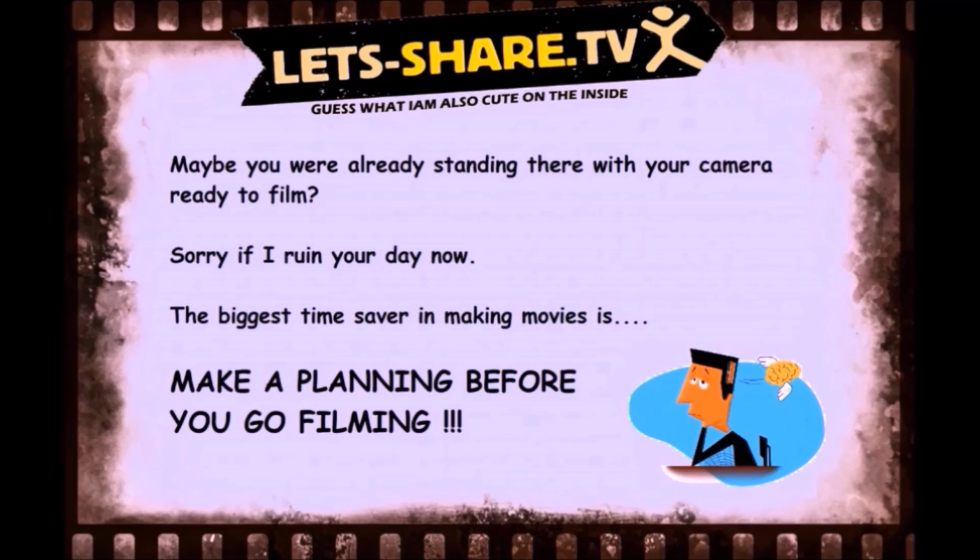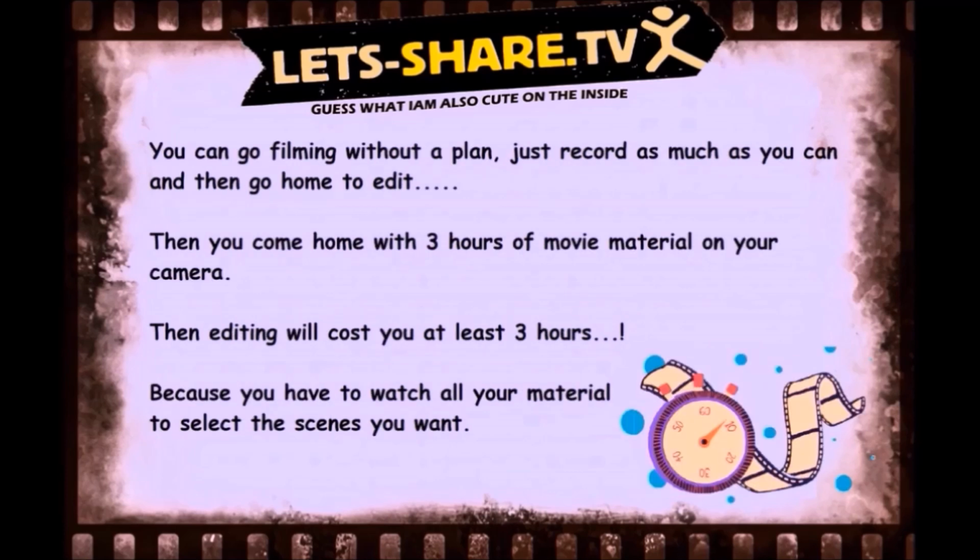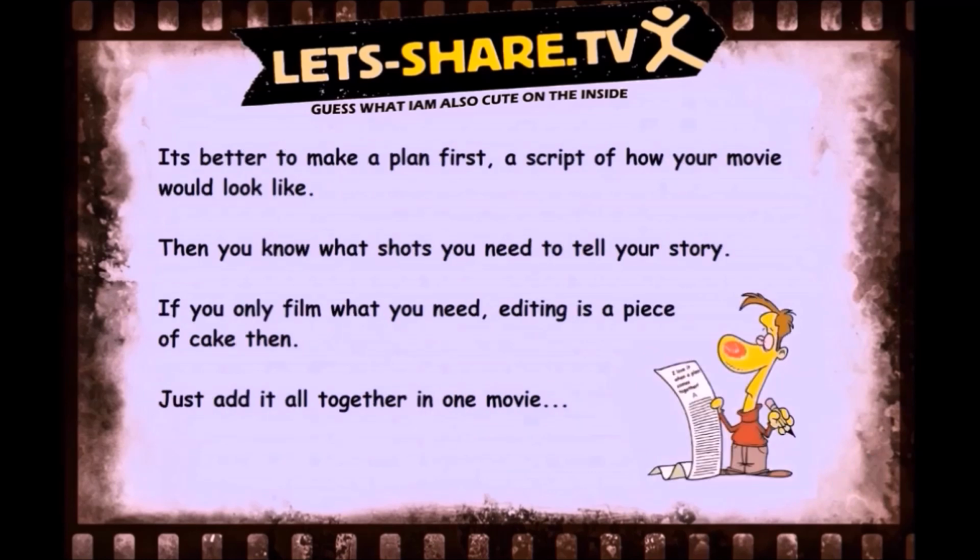The biggest time saver in making a movie is making a plan before you go filming. You can go filming without a plan, just record as much as you can and then go home to edit. Then you come home with 3 hours of movie material on your camera. Then editing will cost you at least 3 hours, because you have to watch all your material to select the scenes you want. It's better to make a plan first, a script of how your movie should look.